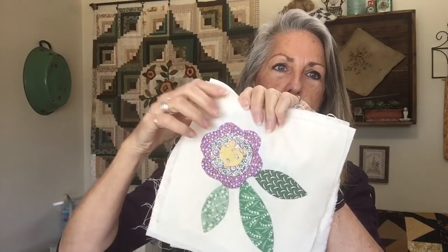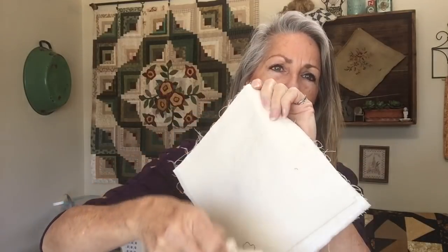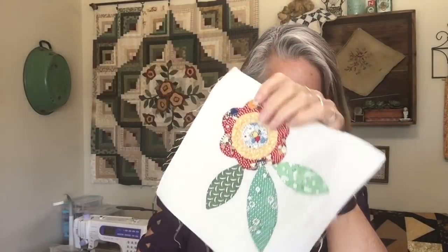So we'll just show you some of them. They are bright and fun and cheerful. So it's a little harder for me to blend the colors to work with them because it's not generally the colors that I would use. So it takes a little bit more work to do those. But they are fun, and I do like stitching.